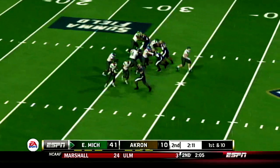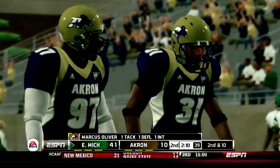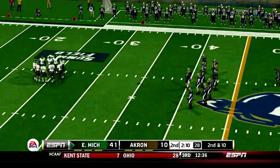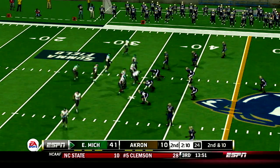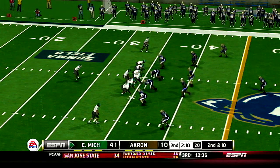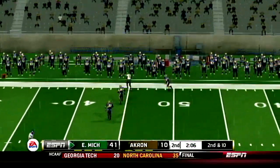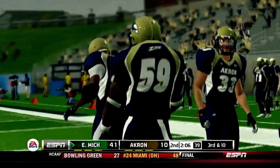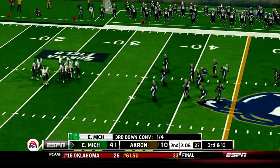Under pressure. Oh, it almost picked off. Boy, a golden opportunity missed by the defense. That was a sure interception, only to be dropped. Second down, 10 yards to go. Ball on the 35. He passes it. Good job here by the defense. If you let this quarterback set and throw, he'll kill you all game. But they got excellent pressure on that play.